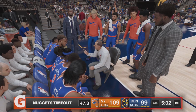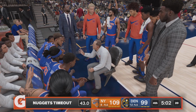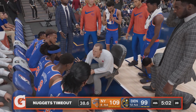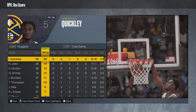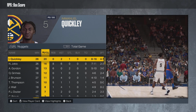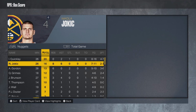About 5 minutes left here in the fourth quarter. Knicks leading by 10, but had bigger leads for sure. Denver's been hanging around, and it's been a pretty closely contested game. We can just go ahead and look real quick at a few stat lines and whatnot. Again, a lot of familiar names switching teams here on the first day of the season, or I guess last day of the offseason. Quickly now with the Nuggets, Jokic leads their team with 20 points, of course.